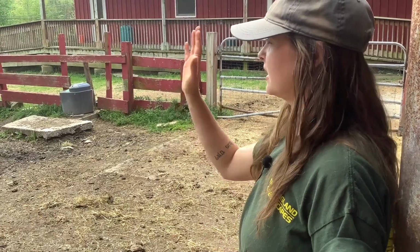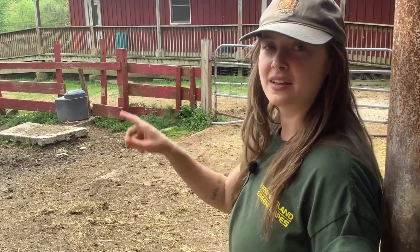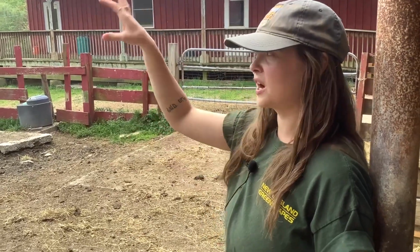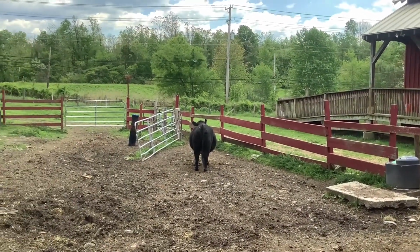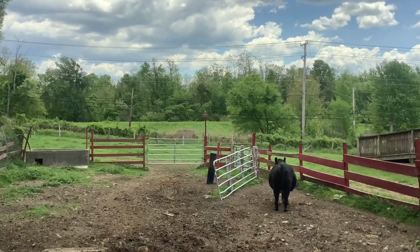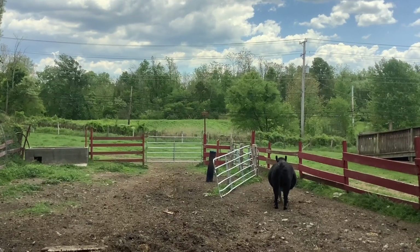And one day, she was on 9D, which is the major road that runs along our farm. She decided she wanted nice green grass that was just over the fence line, and she stopped commuter traffic at 9 a.m. So that was really interesting, but that was the push to get us nice new fencing all along our pasture. So thank you, Lulu, for that.